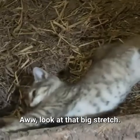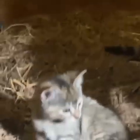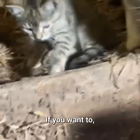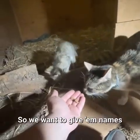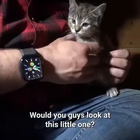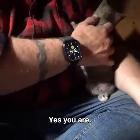Oh, look at that big stretch. You're like a little leopard. You want to try a little treat? Mom's munching on the treats. Don't eat them all, Ma. If you want, you can eat them out of my hand. How about that? So we want to give them names that are like mother-daughter names, because that feels more appropriate. Did you guys look at this little one? Isn't she just adorable? Yes, you are.